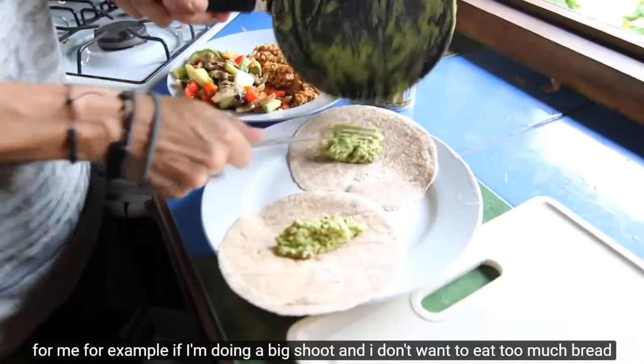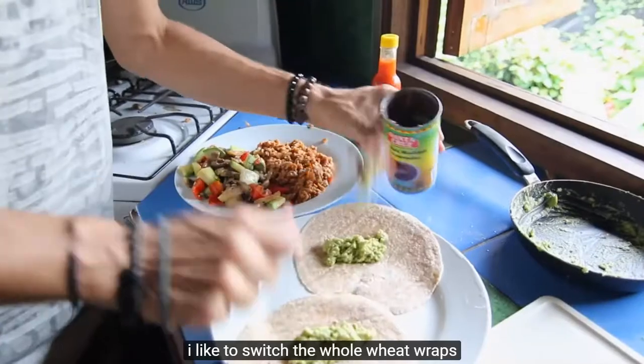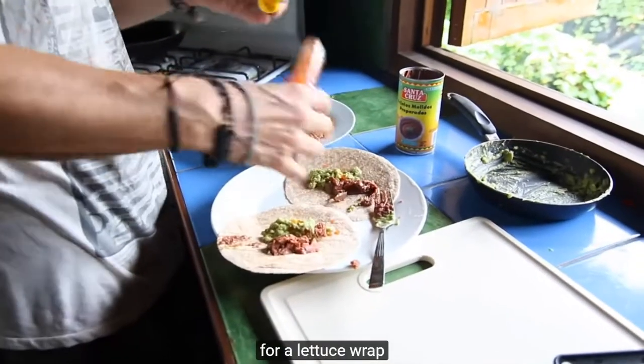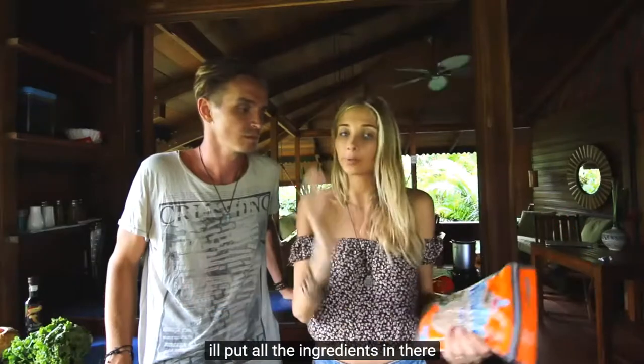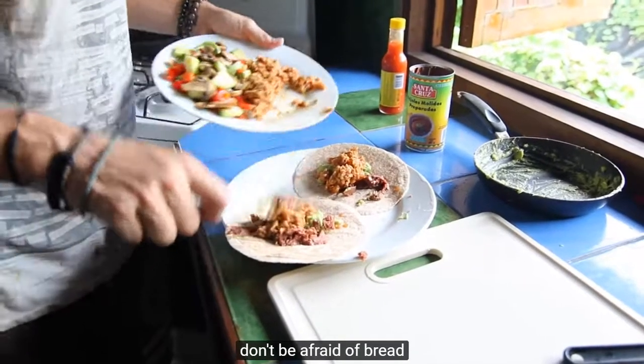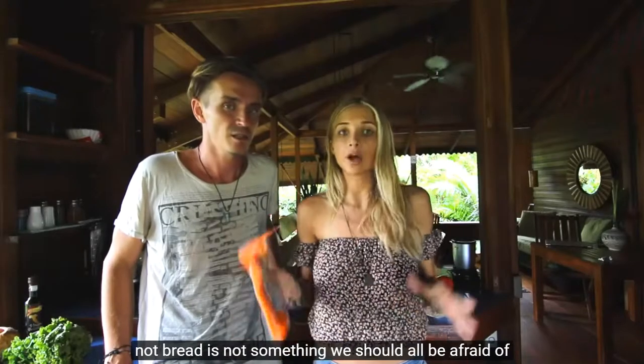For me, for example, if I'm doing a big shoot and I don't want to eat too much bread, I like to substitute my wraps for a lettuce wrap. So I'll just take a big leaf of lettuce, put all the ingredients in, wrap it up, and eat it just like a burrito. But don't be afraid of bread. Bread is not something we should all be afraid of.